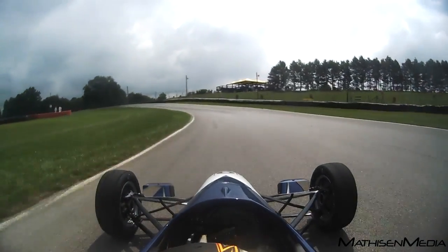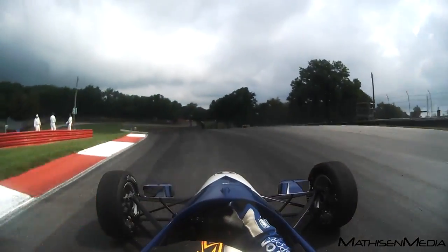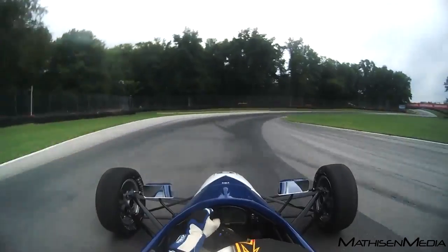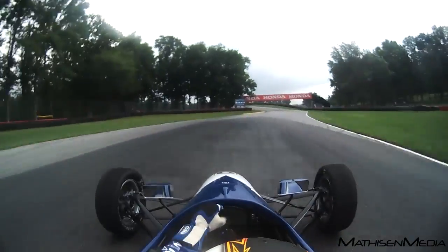Another pass for the lead, as it looks like Davies is going past his teammate Koika on the inside into Madness, able to get to the apex. But look at him slide, man. He just did it this time and no contact. No contact. That's important. Absolutely a clean pass.